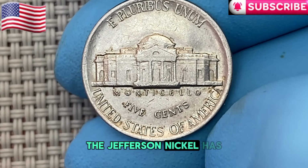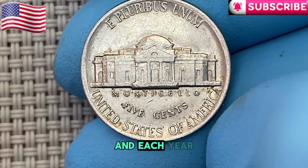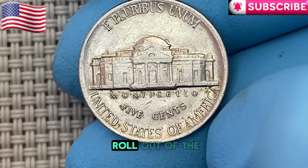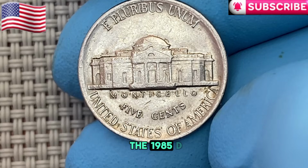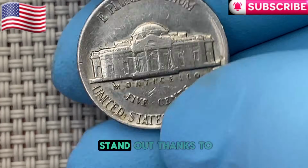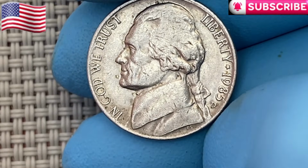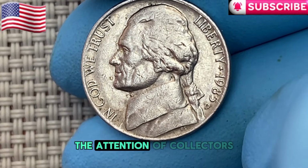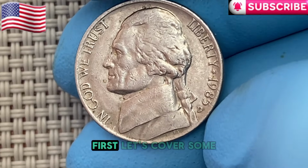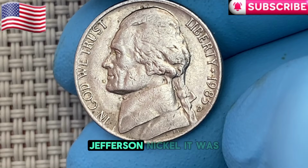The Jefferson nickel has been a part of American currency since 1938, and each year, millions of these coins roll out of the U.S. Mint. But some coins, like the 1985 D Jefferson nickel, manage to stand out thanks to rarity, minting errors, and collector demand. Let's dive into what makes this coin so special and why it has captured the attention of collectors around the world. First, let's cover some quick facts about the 1985 D Jefferson nickel.